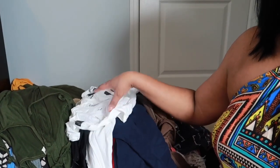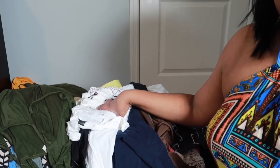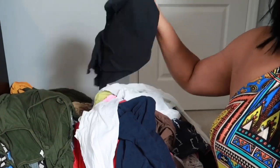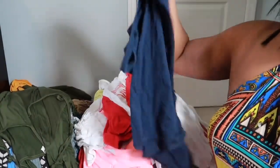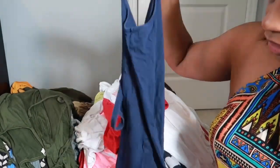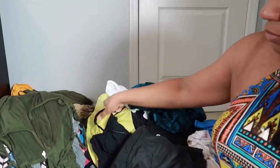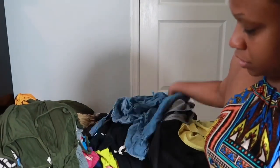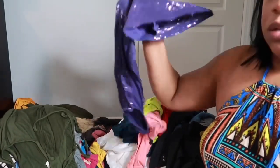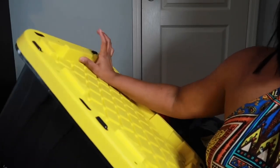I'm hoping everything will fit in the new dresser. If it doesn't, then I'm going to have to do this again, because most of it is my tank tops. I'm keeping all of my pink stuff because it's comfortable and I love it, but most of these are my tanks that I don't really want to get rid of. I want to keep all of my tanks because I can always use these to wear up under stuff, like these from Express. So hopefully everything will fit. I'm going to use the roll method, and then I'm going to place everything in this bin until I order my dresser.